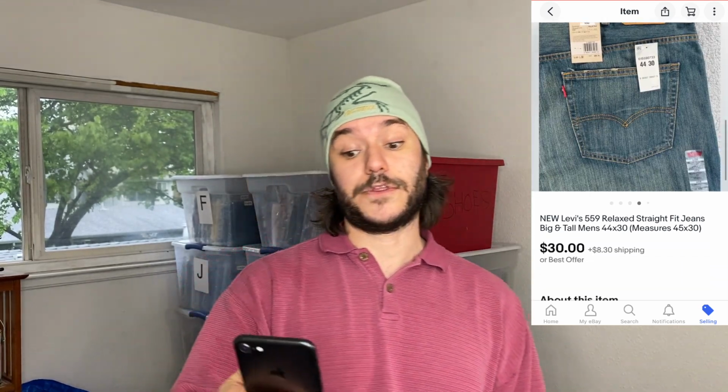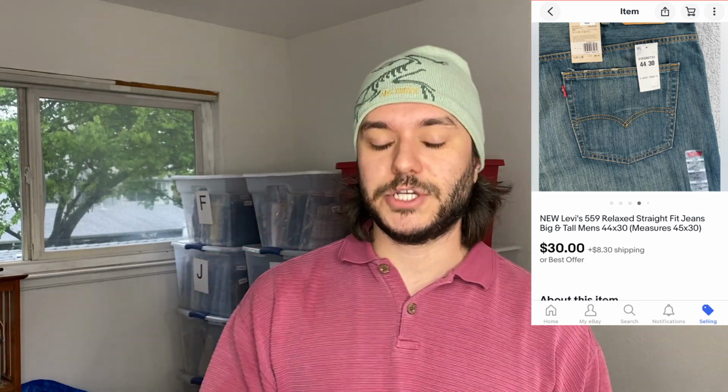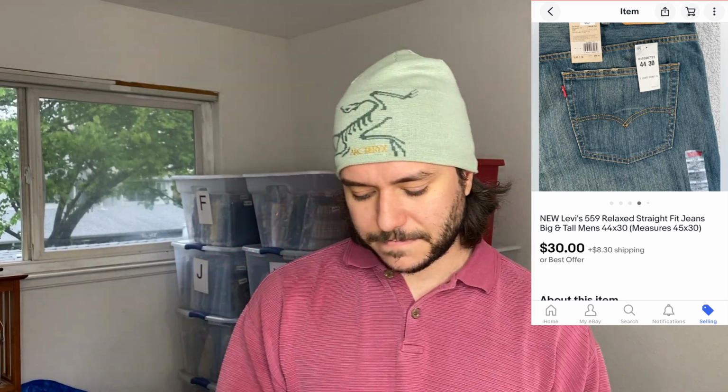They were big size, 44-30, and they sold for $30 plus $8.30 shipping. And I think I paid like $10 or $12 for those. So not that great for paying that much, but I took a chance and they did sell.